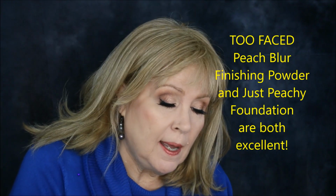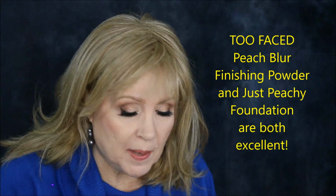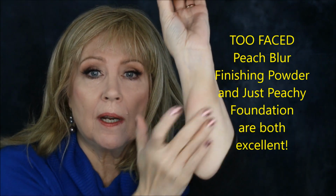An unusual choice, and I like this series. The Just Peachy series from Too Faced was very good, and I think Sephora had the exclusive on that for some reason. You could get it on the Too Faced website, but Sephora has this. Ulta does not have the peachy section. This is the Peach Blur, which is a finishing powder for your face. It's not really like a face powder like you would set your makeup with. It's more of a finishing powder, because it has a slight cast to it of a pale rosy glow.